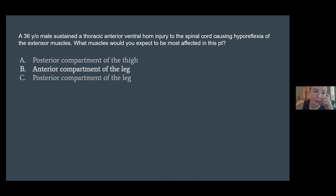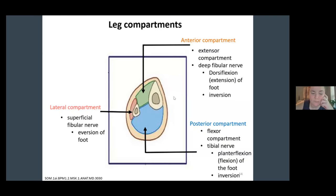But this is the anterior compartment. All muscles in the anterior compartment are going to be involved in extension. So that's just another representation there.